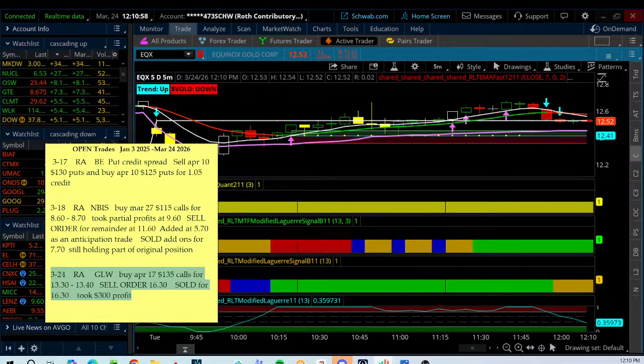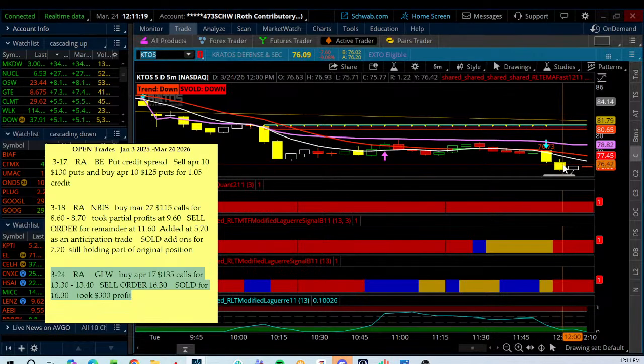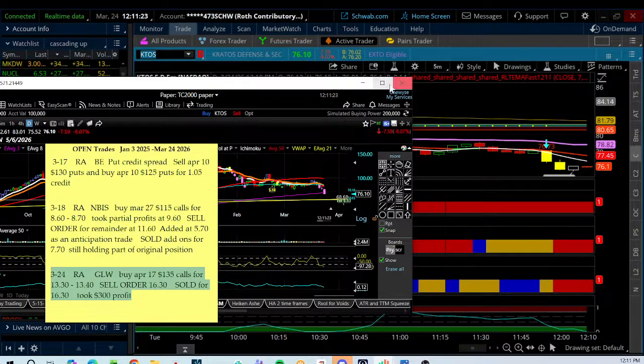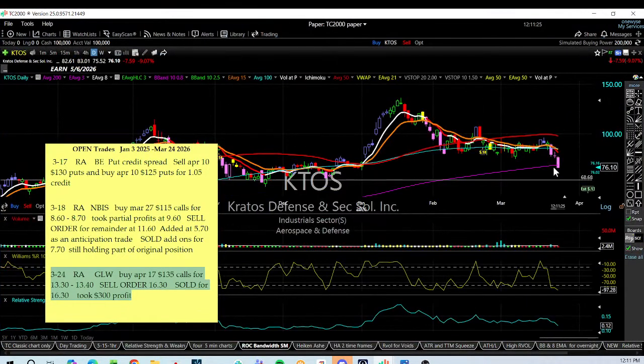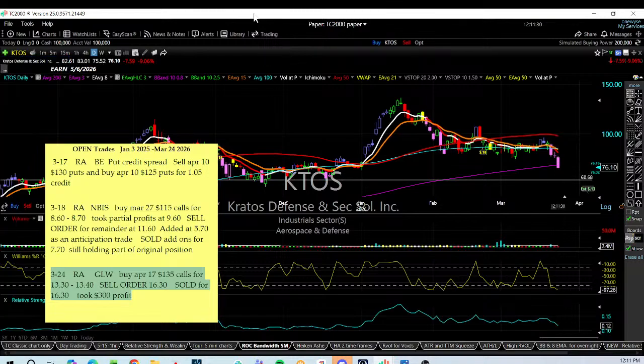We took the 80 puts for 550. Yeah, you're in the money by about $4, so that's pretty good. This is KTOS right here. Again, we had some high volume candles here as it comes down. The key here is the 200-day moving average. It's got to stay below that 77.48.